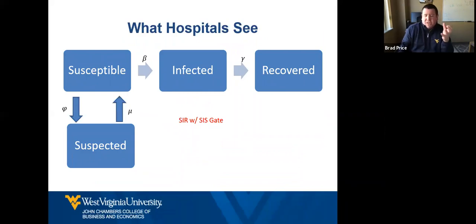So let's go ahead and move to the next slide. What hospitals were actually seeing was a mix of these two, okay? So we call this an SIR model with a SIS gate. And this is what hospitals were actually seeing, how they were moving and how they had to treat PPE. So the susceptible population, right? That's everybody a hospital is responsible for. And we'll talk about that in a minute, how we calculated that, because that can be a core problem. But then we would see the infected population, okay? The people who actually had COVID, and then they would recover. All right, that's the way we were working last May. You would be susceptible, infected, recovered.